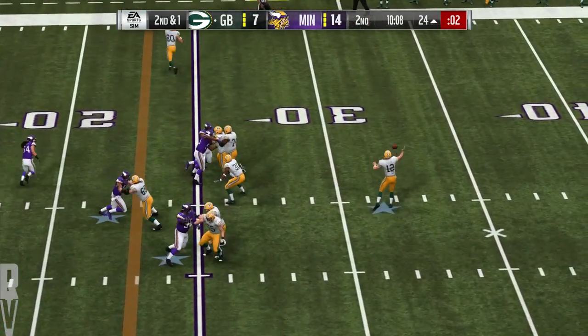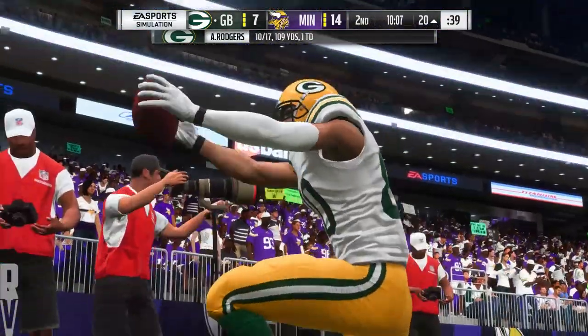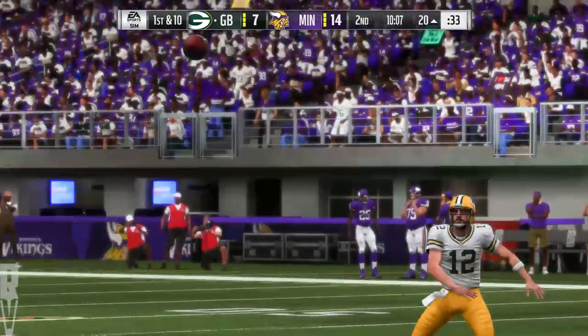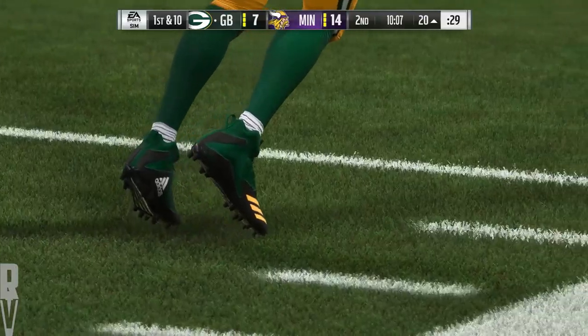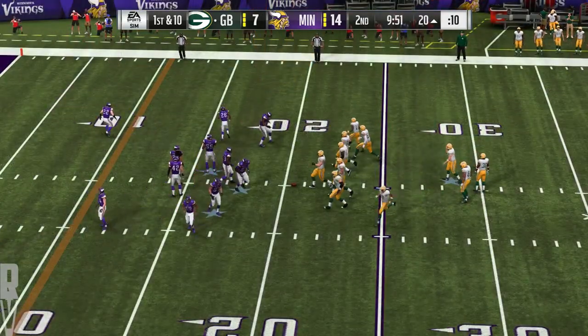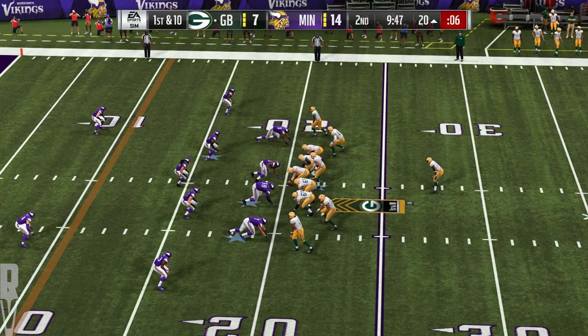Rodgers to throw once more. To the sideline, and oh, that's well done. Able to drag the feet, he's going to have the first down. Give him 3 yards and a fresh set of downs. Rodgers will bring him up to the line, first and 10. And he's 4 for 4 now, throwing the ball to start the drive.